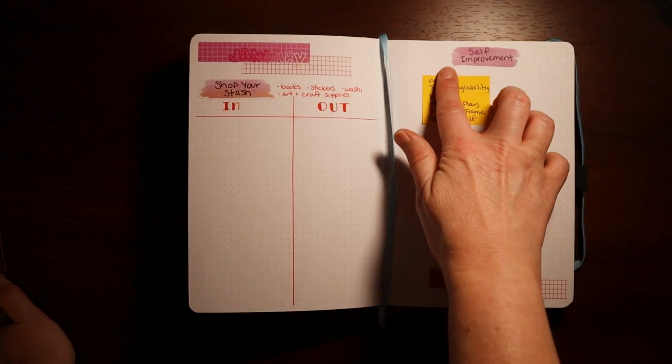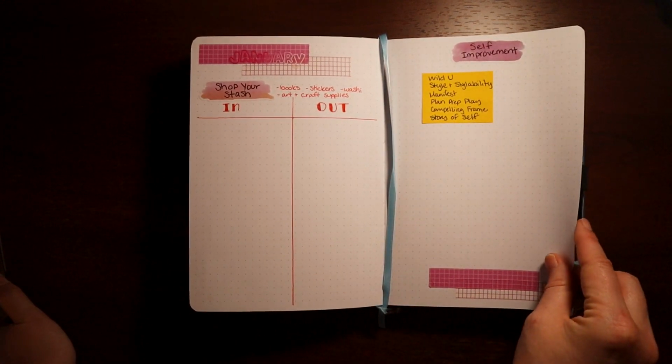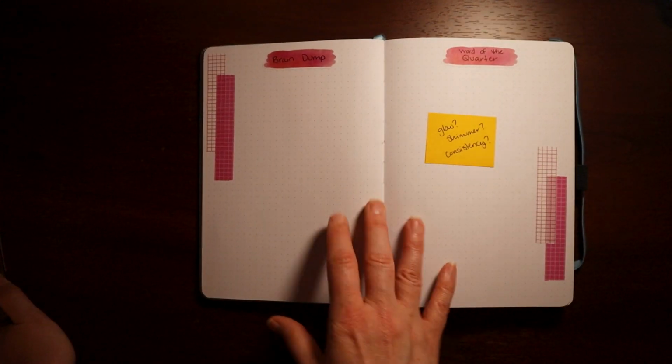And then I have some stuff over here that I want to track for self-improvement. I have a brain dump or a notes page. And then I have my word of the quarter, which might turn into word of the year. I haven't fully decided yet.